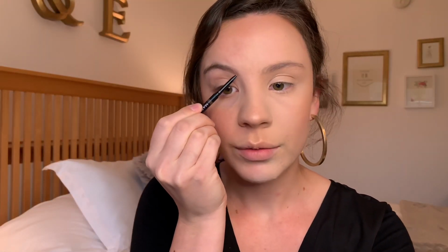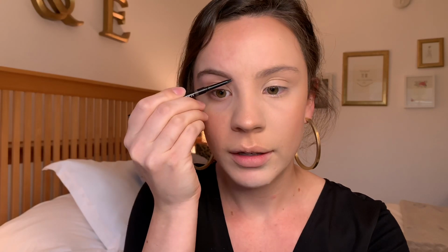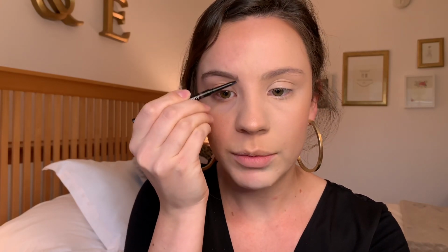For this one, you start off right on the inside corner and you draw a really stark line, and then you frame your brows and you draw a very, very thick brow like that. Why do we do this?